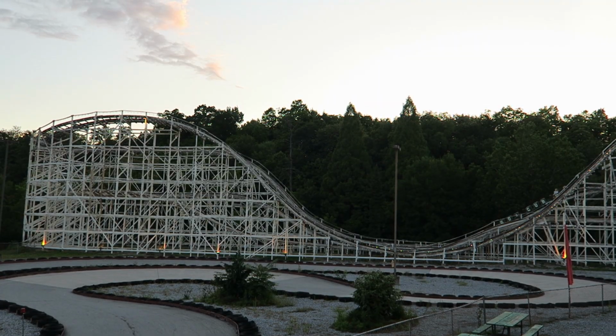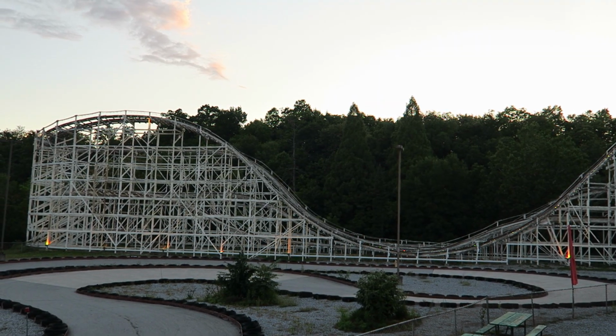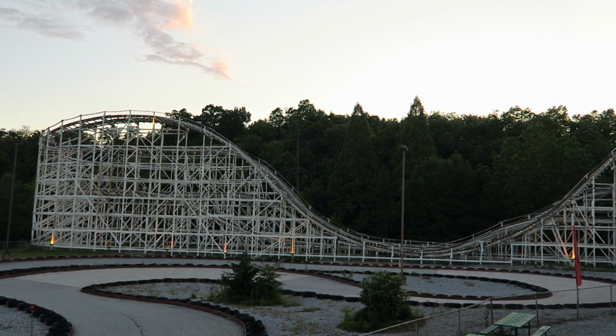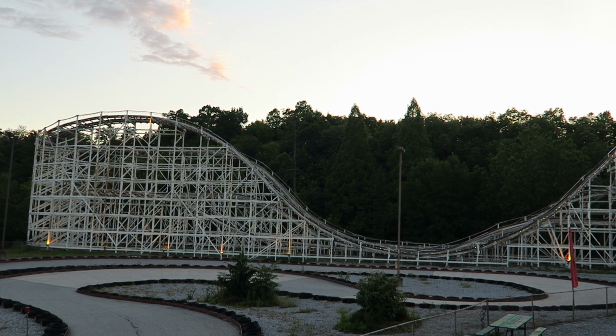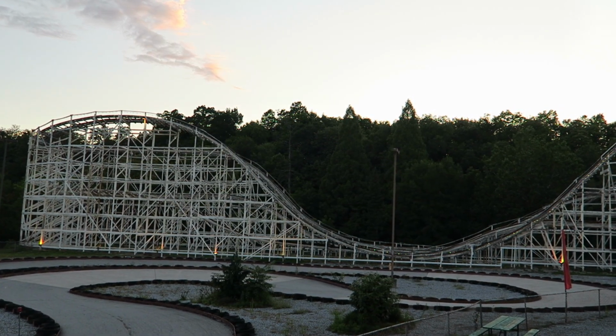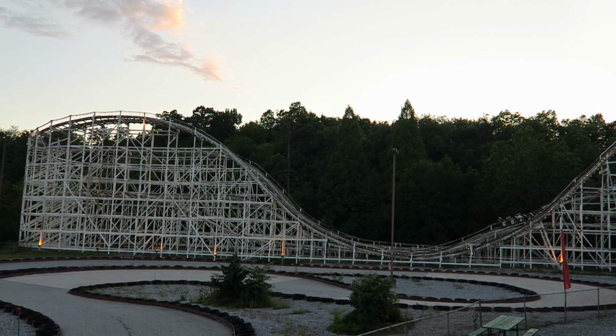The ride is supposed to have a white paint scheme all over like a lot of classic woodies, but the paint is chipping all over the place. Combined with some really weird profiling during the ride, Skyliner looks like it could collapse at any moment. I know it's not going to, but it just looks rough around the edges.